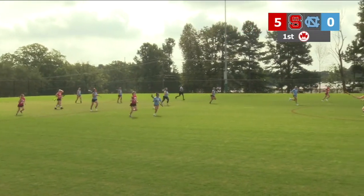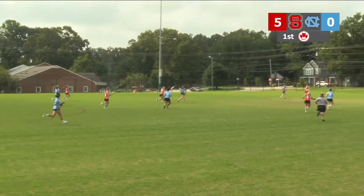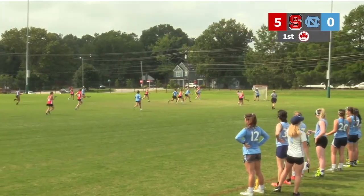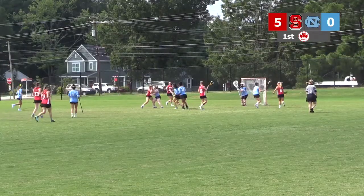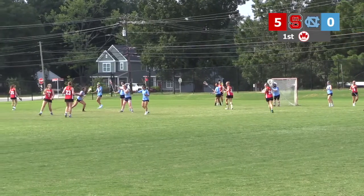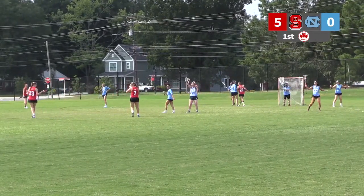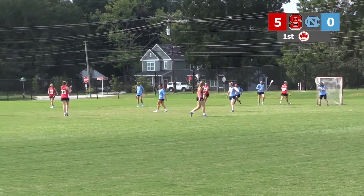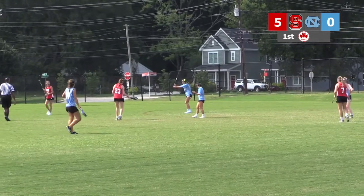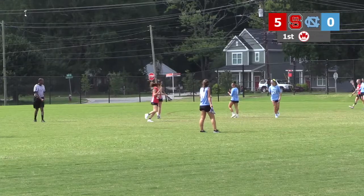And now you see Campbell with it. Campbell's going to pass it up over to Colby. Colby now with it. Colby running. Sarah Colby's going to pass it. Tried to find Savage, but Savage was stonewalled there on defense by Tar Heel. And now you see Campbell back with it. Campbell's going to swing it over to Marcelino. UNC did a good job of stopping that fast break.